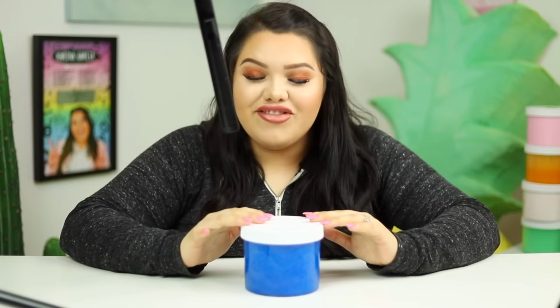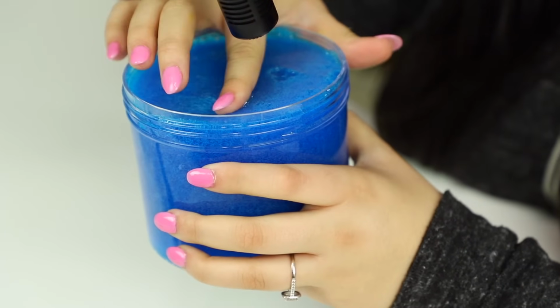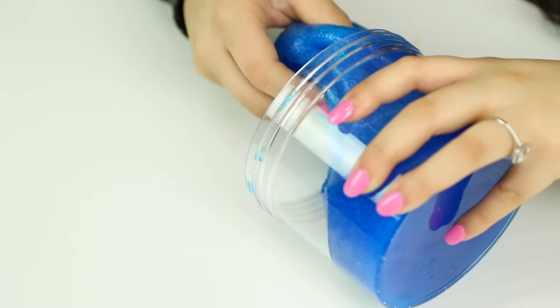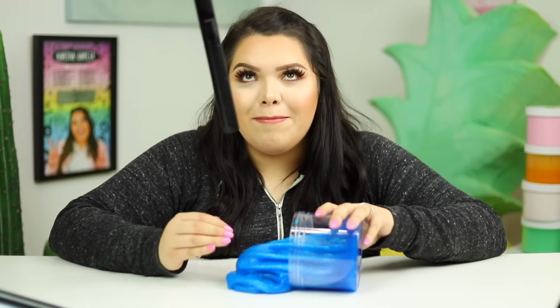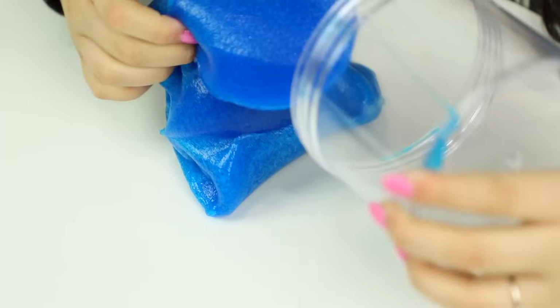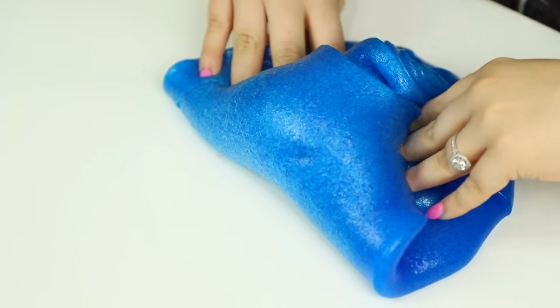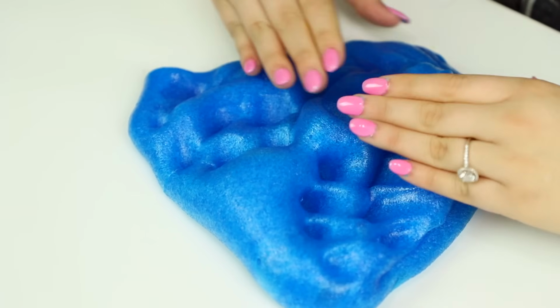Let's get to it. This is the first slime I have right here. This is a slime from Squishy Bunny. Oh my god, this smells amazing. It smells so good. Jelly icy slime. I usually don't know the difference between them. How does that sound? This smells amazing. My mouth is watering.